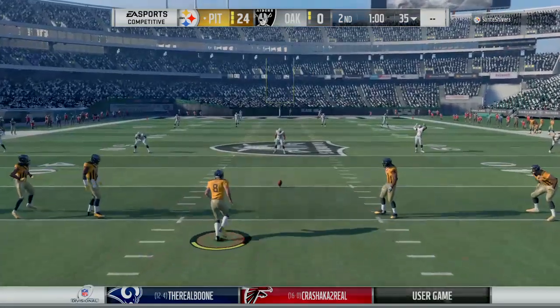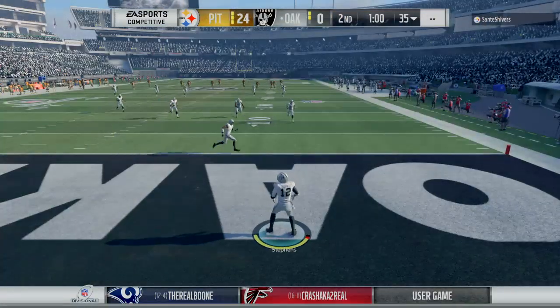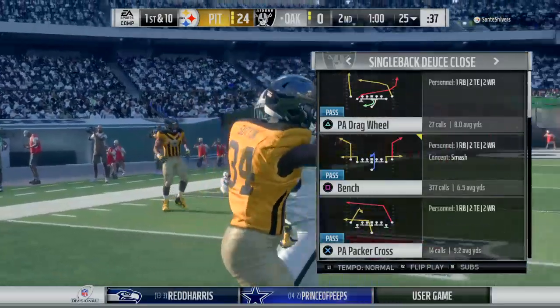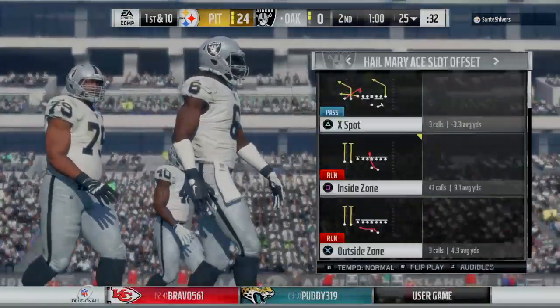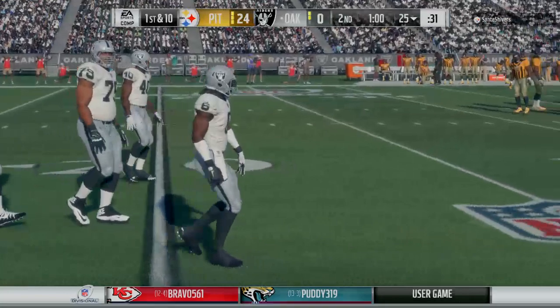Here's the punter again to send this one away. And they will not get a chance to return this one as it's through the end zone for a touchback. The Raiders offense now, they trot back out. Typically down to the first half, I might say, oh, you at least need a field goal out of this drive. But they're down to the point where they need a touchdown, don't they?